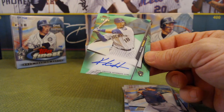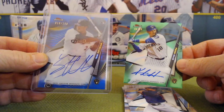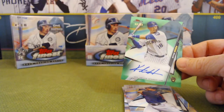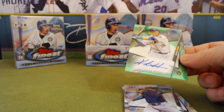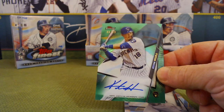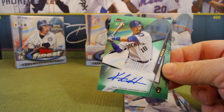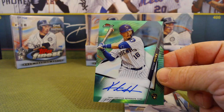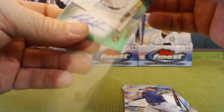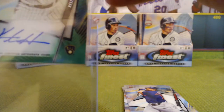That will go nicely with the, right here? The Trent Grisham. Holy cow, my friend. Boom goes the dynamite. I can't do it justice. This green is like a deep emerald with like the yellow in it. It is a sweet looking card in person. That is 86 of 99, so a nice shorter number here. That is so nice in person.